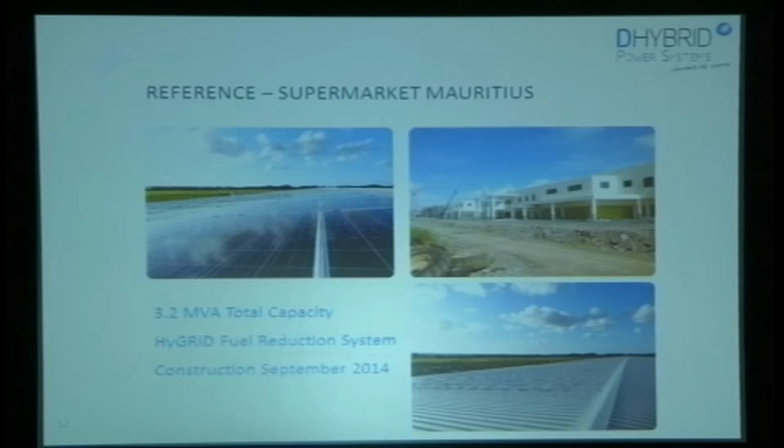And now coming to projects, you see we are slowly moving towards Southeast Asia. This is Mauritius, that's currently under construction and will be finished in 4 weeks' time. This is for one of the biggest supermarkets on Mauritius. It's a similar roof to what you can see from the Namibian breweries. The operator of the supermarket is also running on a combination of both grid and diesel generators.